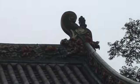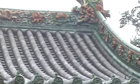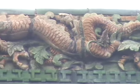Now it's interesting looking at the building that we initially looked at, but from the other side, which is its face, directly opposite the one I just videoed. The detail here is somewhat different. The flowers, yes. Somewhat different, but then lots of dragons.